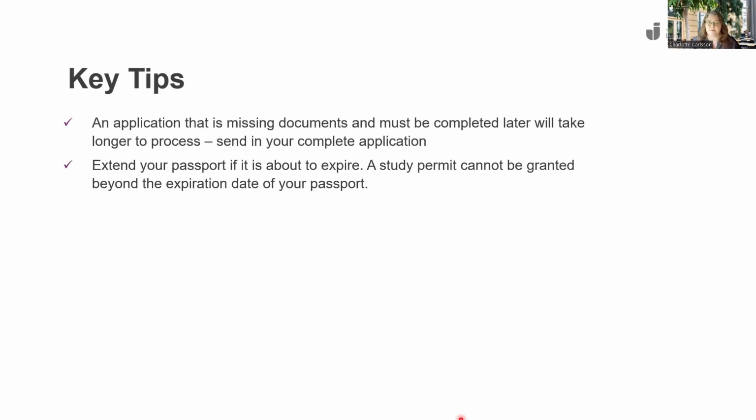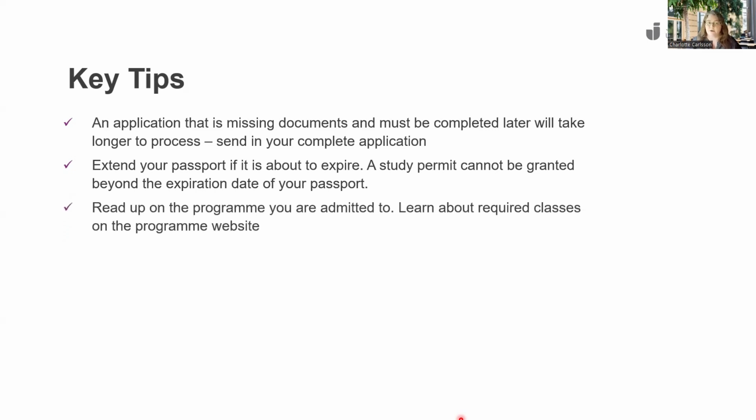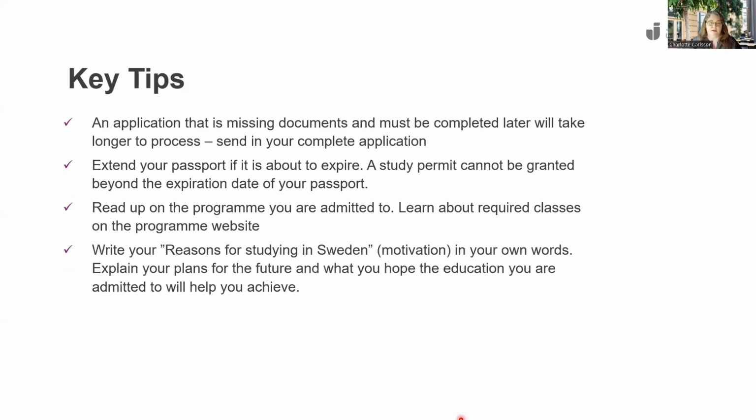If your passport is about to expire, make sure you have extended it, as a study permit cannot be granted beyond the expiration date. Read up on the program that you're admitted to. Learn about the required classes on the program website. And you will be asked to give reasons for studying in Sweden, your motivation, and write them in your own words. Explain your plans for the future, what you hope to use the education for, how it will help you achieve your goals.